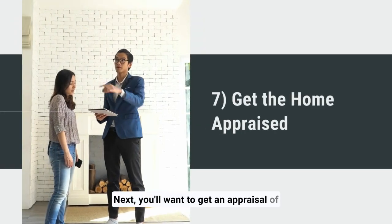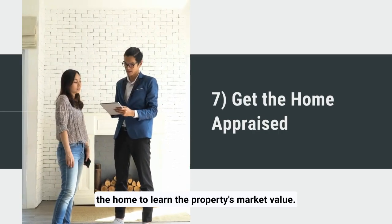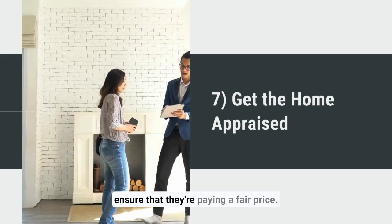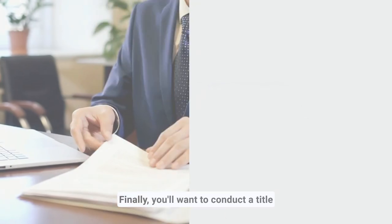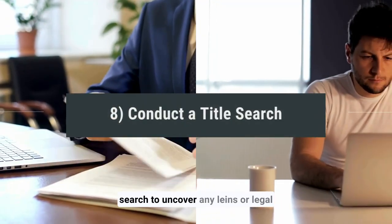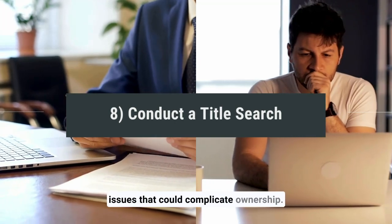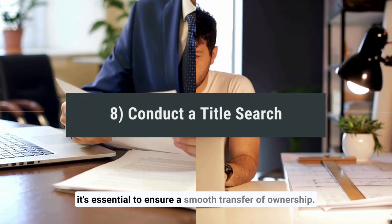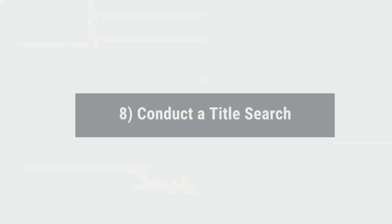Next, you'll want to get an appraisal of the home to learn the property's market value. This step is often required by lenders, but is beneficial for all buyers to ensure that they're paying a fair price. Finally, you'll want to conduct a title search to uncover any liens or legal issues that could complicate ownership. This is often handled by your title company, but it's essential to ensure a smooth transfer of ownership.